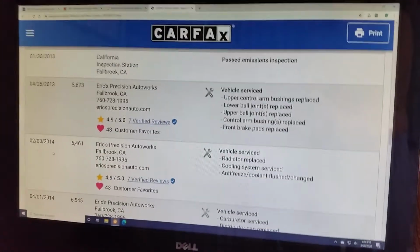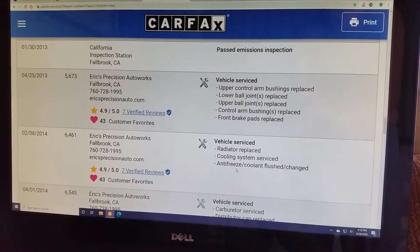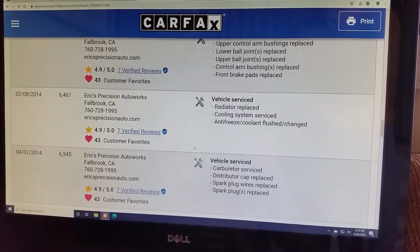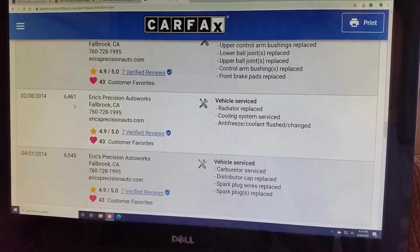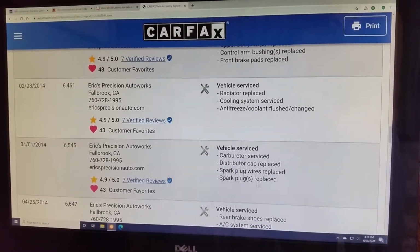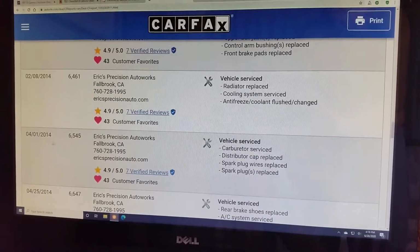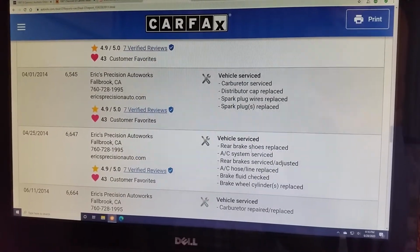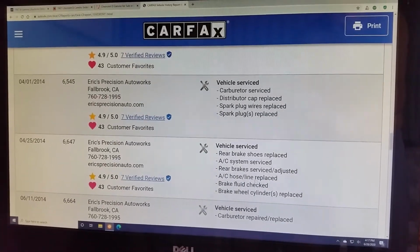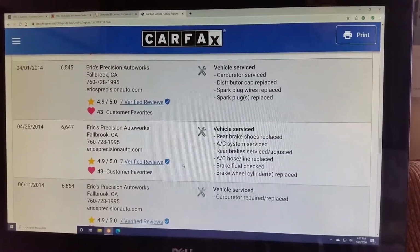But February of '14, the radiator was replaced, the cooling system was serviced, so the antifreeze and coolant were flushed out, so that was good. So it's got a brand new radiator and brand new coolant, and that was done at 4,000 miles ago. And then also the carburetor was reserviced, the distributor cap replaced, spark plug wires replaced, spark plugs. So they had a tune-up done, the old-fashioned tune-up that they don't do anymore, but that was done in '14. '14 also had the rear brake shoes replaced, the air conditioning serviced, the rear brakes serviced, AC hose line replaced, brake fluid checked, brake wheel cylinders replaced, which is common. Those would be leaking right now if they weren't replaced.